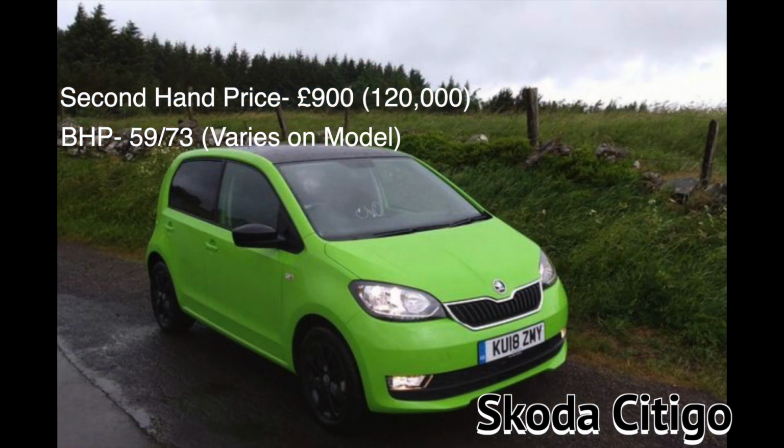Except the Fabia, because the Fabia comes stock with five doors. You can get a three door, but any five door, stay away from them, lads and gals. They bump up the insurance so much by just adding doors.